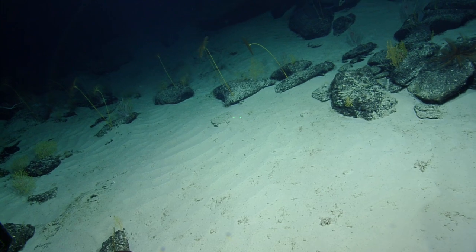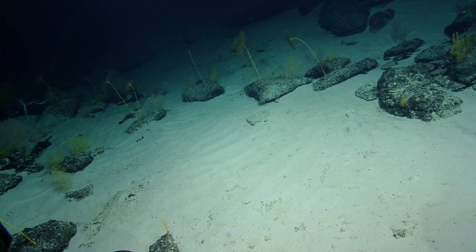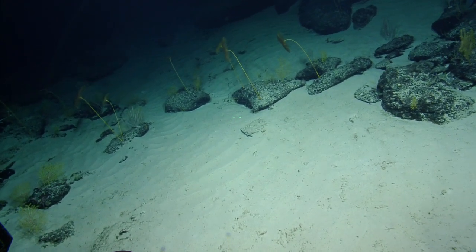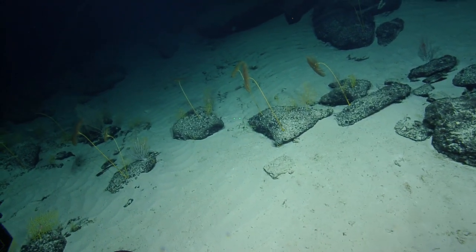Okay, one more step. Bridge nav. We can add 20 meters to the step. 260. Thanks.